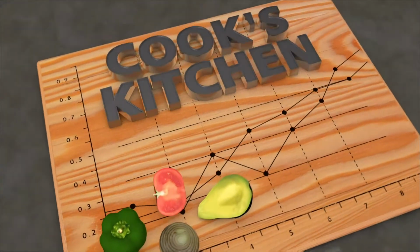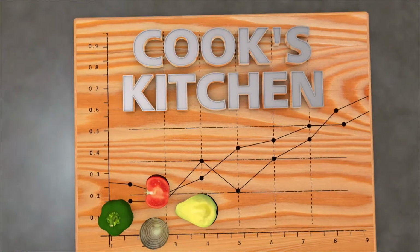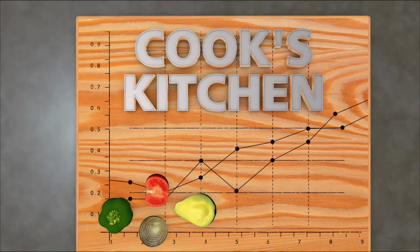Recipes for technical trading success in Cook's Kitchen. Is it 1998 all over again? And where will the market bottom? Let's go to the charts and see what we can learn here.